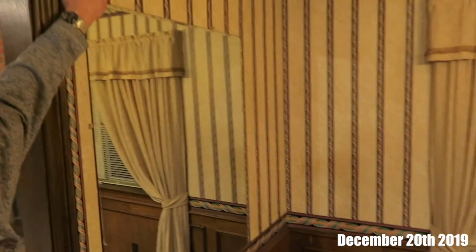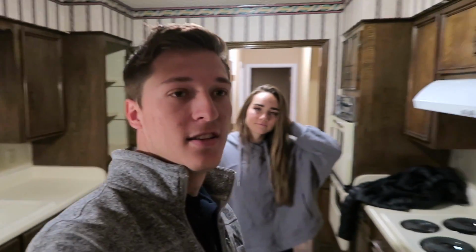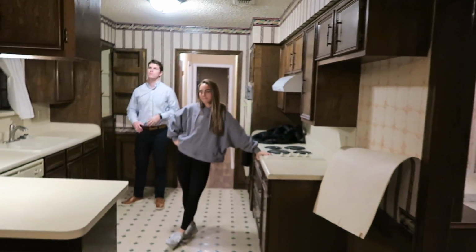So as you can see, we have this gorgeous wallpaper that we will be leaving. Yes, we will be tearing it down very soon. This torn up. We're gonna do a lot of cosmetic stuff that you can do fairly cheap if you do it on your own. So here's the kitchen. I actually kind of like the layout. I think it's got some good potential.